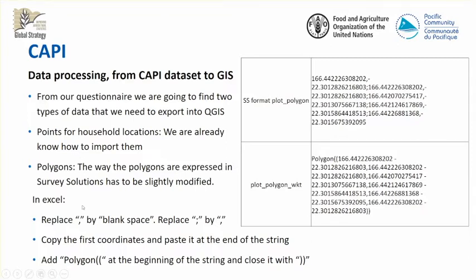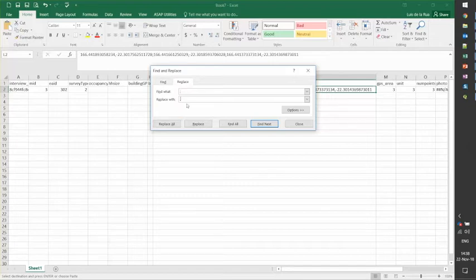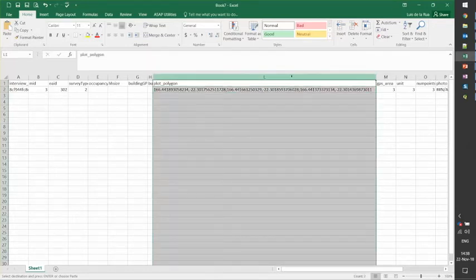For the first thing, do you know Replace? Control H. If we click in Excel Control H, you will have Find and Replace. But we are going to close it first, and select the column, like this, so the replace tool is just going to replace in our column. If we don't do this and say replace a comma by a blank space, it's going to do it in the whole document. We won't do this only in the plot polygon column.